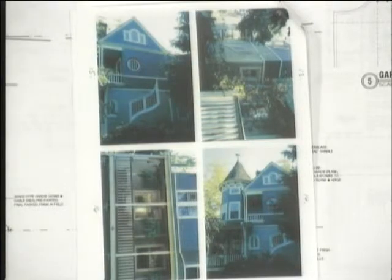So your addition will have all the different trim details that the rest of the house has. Everything will seamlessly cruise around. It will. And the garage, as best it can, will have the same kind of detailing as well.